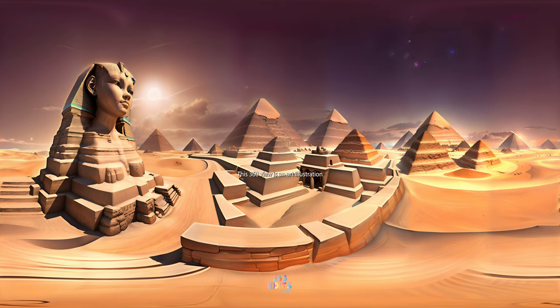This 360 view is an art illustration of Giza, Egypt. Giza, located on the outskirts of Cairo, the capital city of Egypt, is one of the most iconic and historically significant areas in the world. It is renowned for its ancient monuments, most notably the Great Pyramid of Giza, which is one of the seven wonders of the ancient world and the only one still largely intact today.